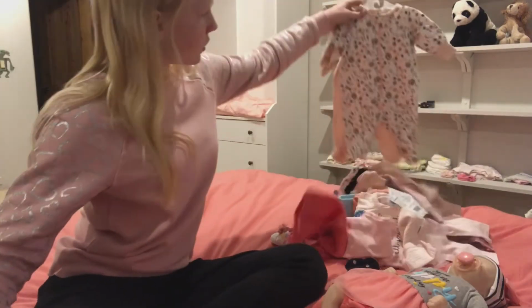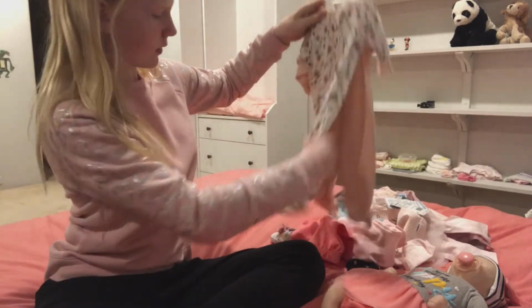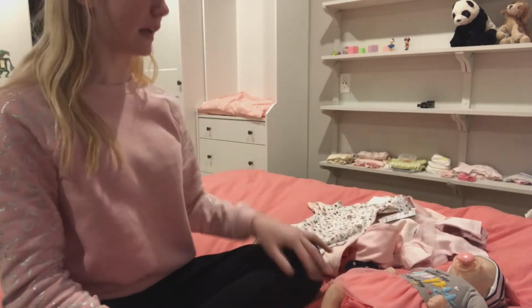Let me get her dressed into this right now, because it is pretty late, and it is getting colder, so I think I'm going to do a time lapse of that.